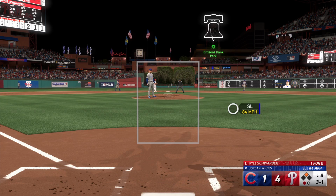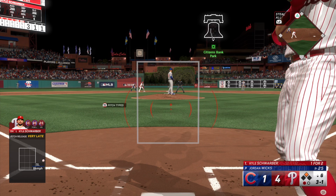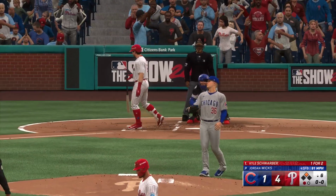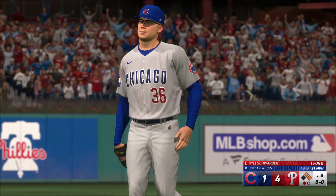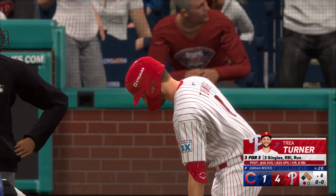Not close with that one. 3-1. First pitch strike from the pitcher, but then no panic at all by the hitter. Very patient, showing good discipline. Now he's in the driver's seat with the 3-1 count. And that's ball four. Pretty easy walk right there. Last pitch wasn't even much to think about. The batter number seven. First and second, one out.